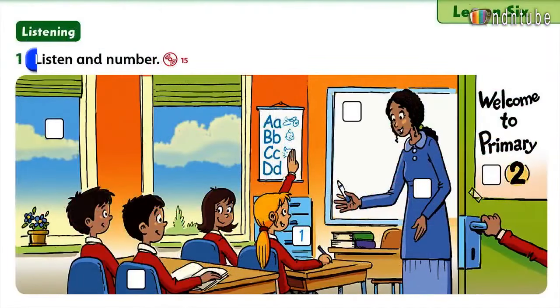Listening 15. Listen and number. Hello, my name is Sally. I go to Parkside School. 1. Can you see me? I've got long hair. It's blonde. 2. Our teacher is Mrs. Smith. She's got curly hair. 3. My friend is Will. He's got short black hair.